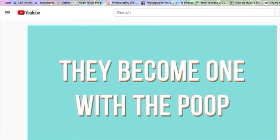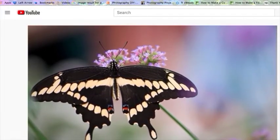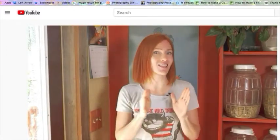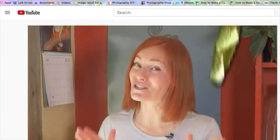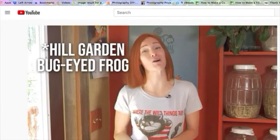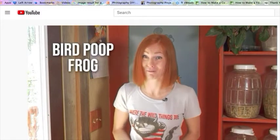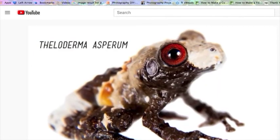They become one with the poop. The giant swallowtail butterfly is beautiful, but it only survives long enough to become a beautiful butterfly because as a caterpillar, they have a very interesting survival strategy. They look just like bird poop. If I was a bird, I would not eat that. Another poop mimicker is the hill garden blue-eyed frog, also lovingly called the pied warty frog, or known simply as the bird poop frog, which I think has a nice ring to it. Yep, they make very convincing poop.